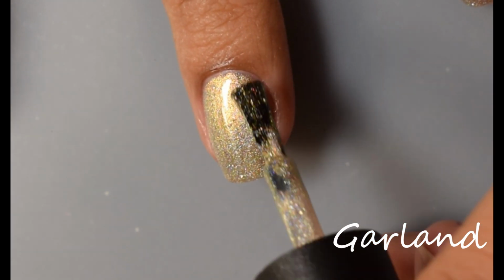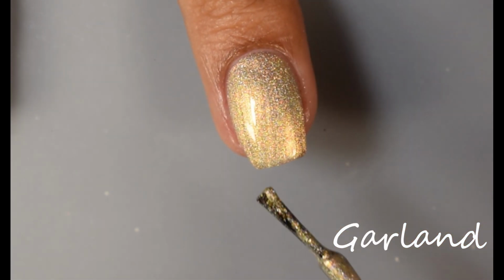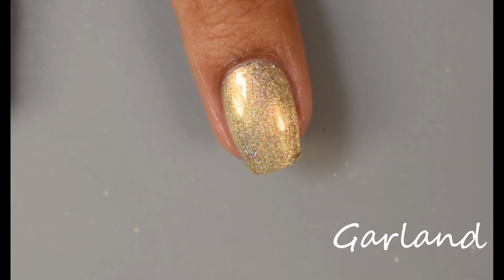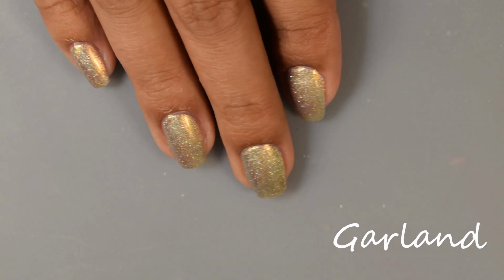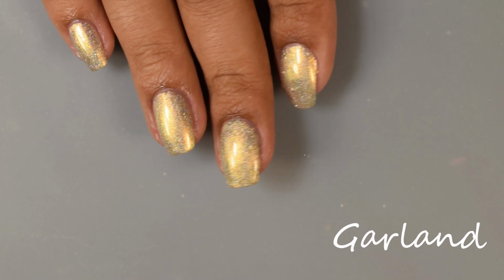Those gold microflakes are all over the place, so you'll get a really nice, very strong linear effect from it. And we have a wonderful metallic feel on those brush strokes. Lots of self-leveling with this one too. And on the full hand shot, you are seeing a glossy top coat applied.